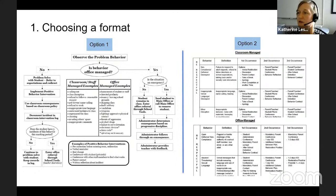On the left-hand side, you see a sort of a flow chart of sorts. And the first question is really, after the problem behavior or the disruptive behavior has been observed, deciding whether or not that behavior should be office managed. And if the answer to that question is no, you have a series of choices for the classroom staff or school staff to choose from on how to respond to that behavior. And then on the left-hand side, you also have sort of a flow chart of how to respond to it if it is office managed.